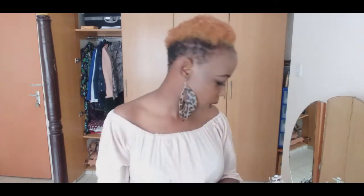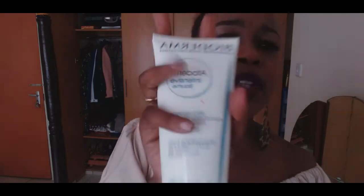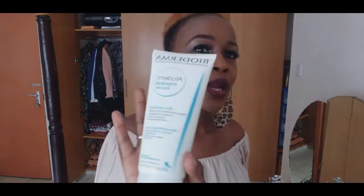Also, sometimes my face has serious breakouts. You guys have no idea, especially my forehead area. I don't know if it shows anything, but my forehead area and this part here, I get extremely crazy breakouts. So for that I use this cream. It's called Bioderma. I've found that it works really well when I have rashes or when I'm experiencing some serious dry spells. For skin, this has worked really perfectly.